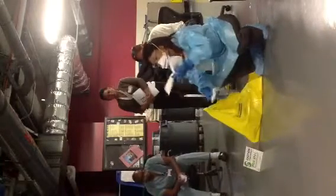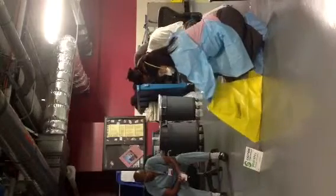Say if there's some residual, what you can do is get some paper towel, get some more water, and just wipe it more if needed. If you still see a little bit of residual, get some more paper, get some more water to wipe it down. And then, if everything looks good, put the scooper into the yellow bag.